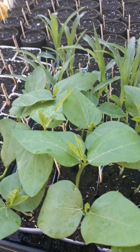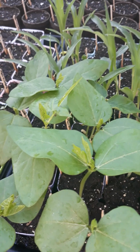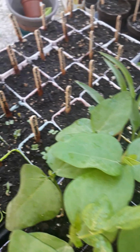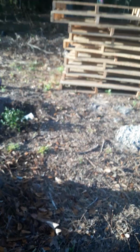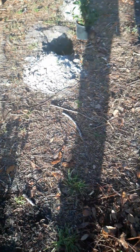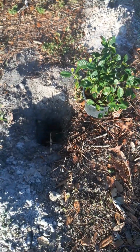My morning walk before work, because I'm heading back to work today. Got moved in and still got to put up the fence. We're going to do recycling and then repurposing over here. We got wood pallets, so we're going to repurpose those and make the fence. And then I got one gardenia bush in, and then I got the holes dug. Well, Chris dug them for me. But I got 3 more to put in the ground.